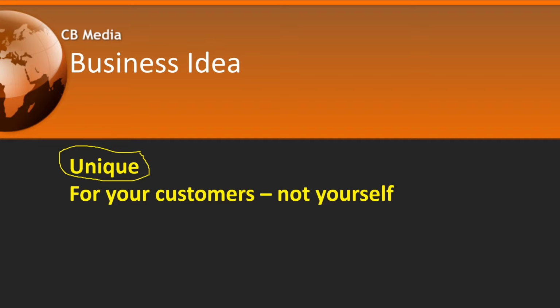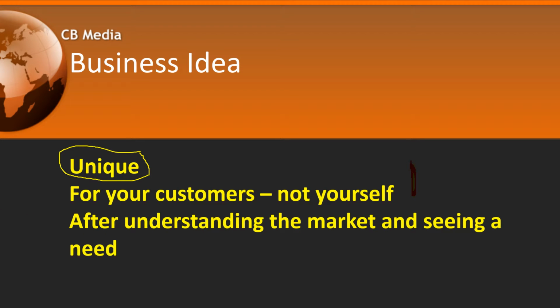Your business idea should be good for your customers, not for yourself. Of course, you should like to do what you are going to do. You should be enthusiastic about it. It's important. But it's your customers' need and interest to buy that should govern what you are selecting to do. Otherwise, you will have something that you like to do, but you will not sell much. It's only after understanding the market and seeing a need that you will be able to put up a business idea that will work fine.